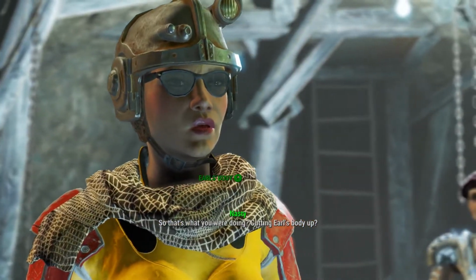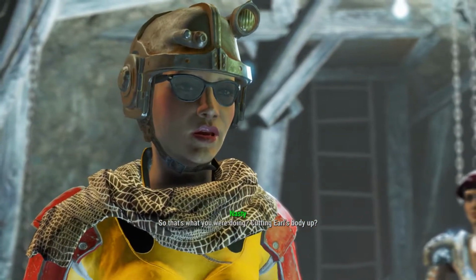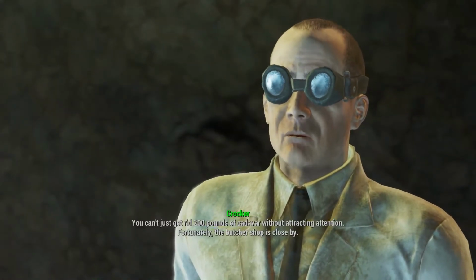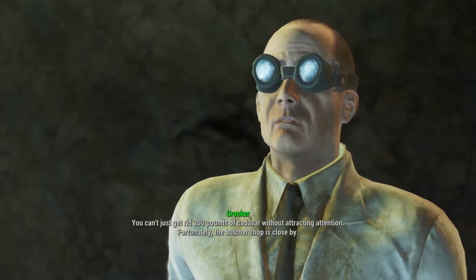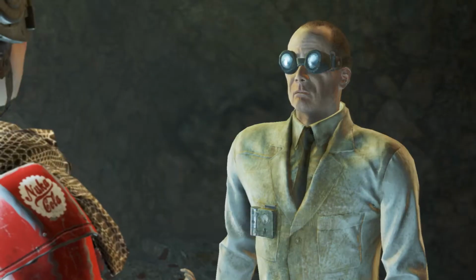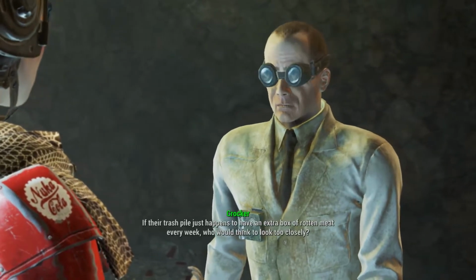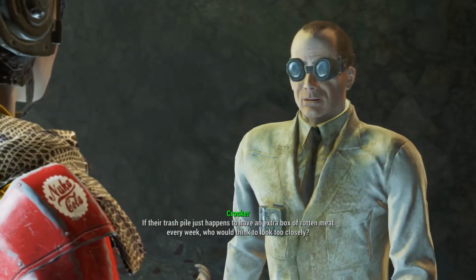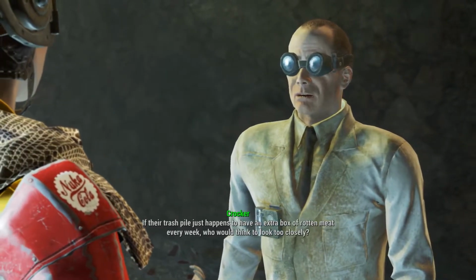So that's what you were doing? Cutting Earl's body up? You can't just get rid of 200 pounds of cadaver without attracting attention. Fortunately, the butcher shop is close by. Oh, God. If their trash pile just happens to have an extra box of rotten meat every week, who would think to look too closely?